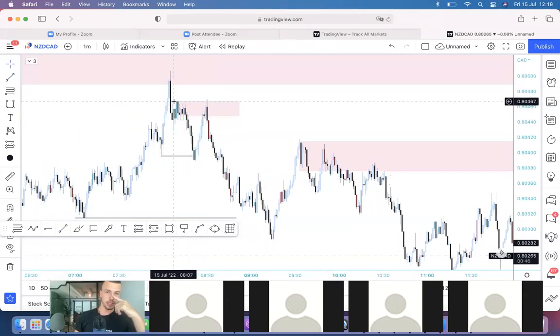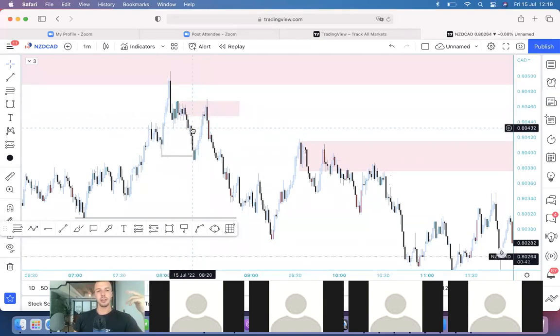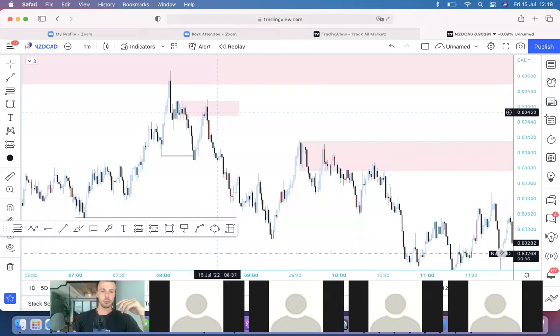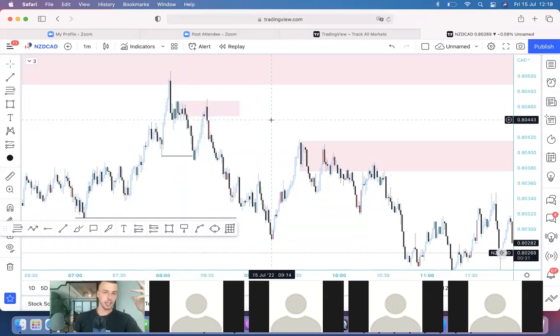But I knew that these highs, also because the Excel indicator gives us that these are equal highs, had very, very high probabilities of being taken out. In fact, we did take them out, and I entered around this area, 50% of the order block. This was going to be internal liquidity, but I entered anyway.